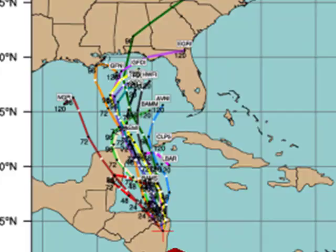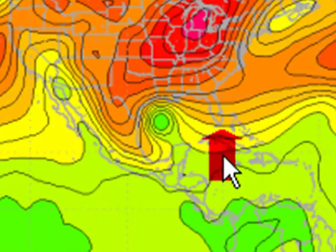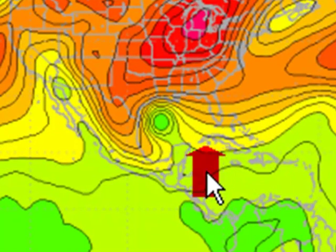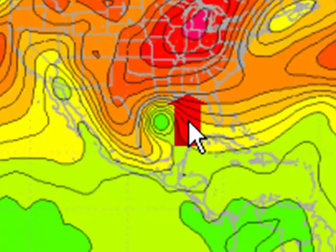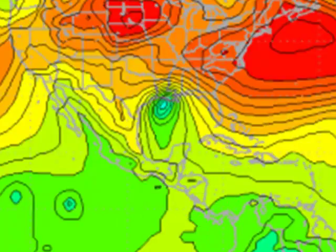Most of the modeling takes us through the western Caribbean Sea, close to the tip of the Yucatan, and then into the Gulf. That's where it gets a little more divergent, as you'd expect, toward the end of the model run. So let me show you some of the various model solutions with this. This is the NOGAPS model, and it is a west outlier. It eventually bends Ida back off to the west in the general direction of North Mexico or South Texas next week. The Canadian takes this to the Louisiana coast next week.